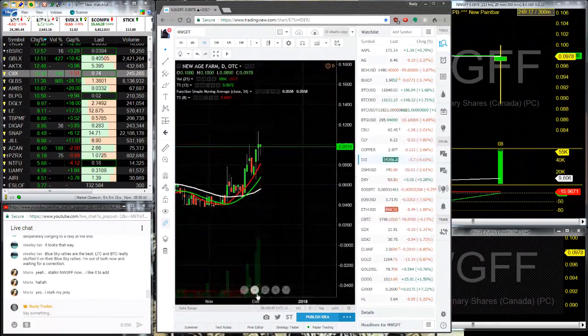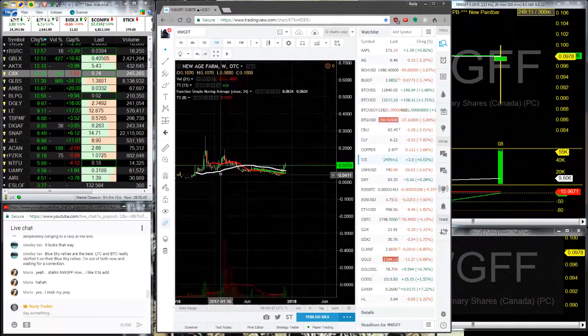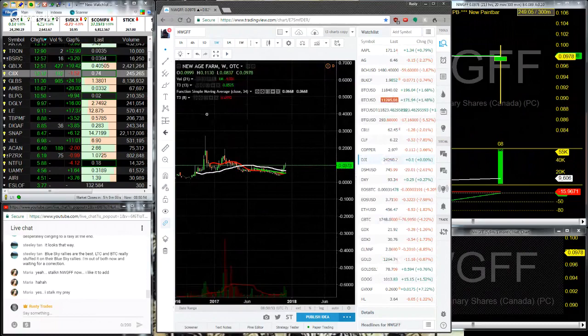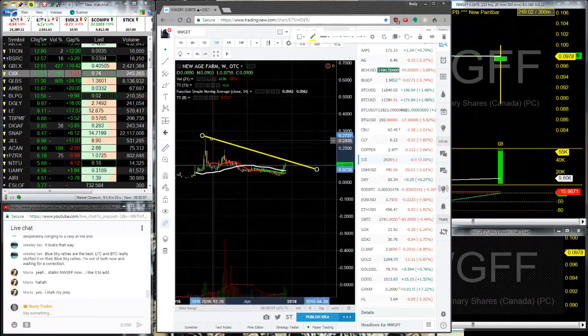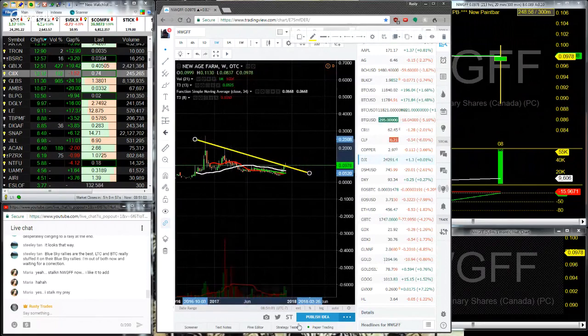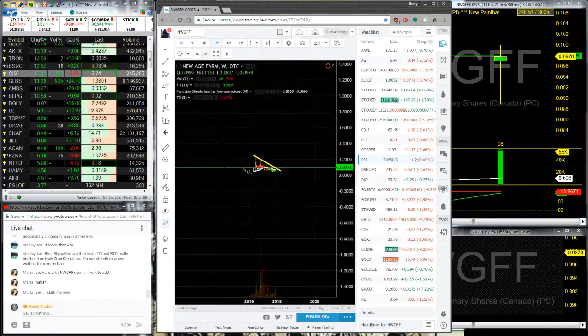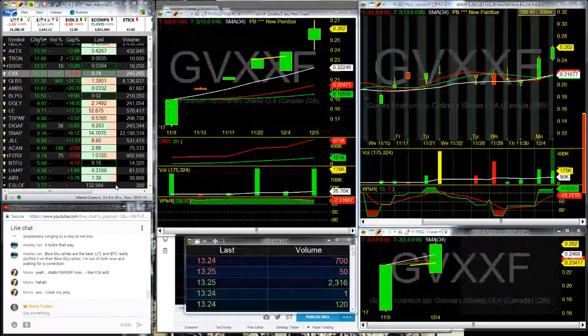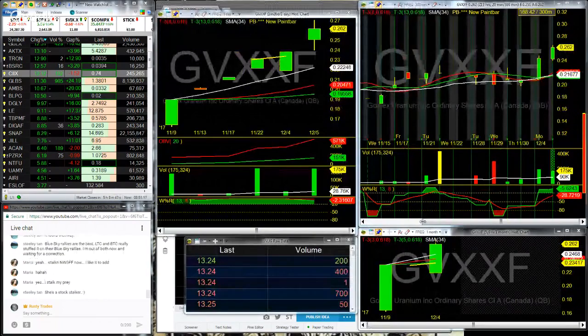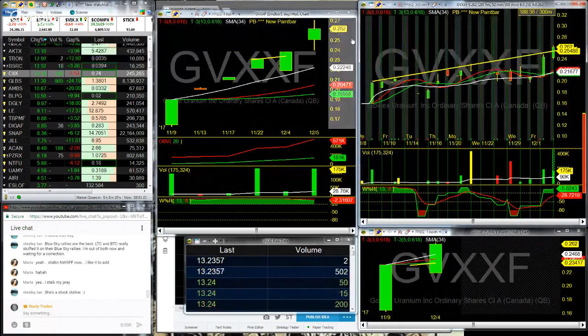NWDFF. There we go. Looks like it's been running for a little while. But if you can get it to break into the previous lows, you could ride up that range. You have a long-term trend that needs to break. I'm not sure where to put that line because it's a new issue. Keep an eye, Maria, keep an eye on that uranium. GVXXF. Hearing some little birdie news. It's already breaking out.